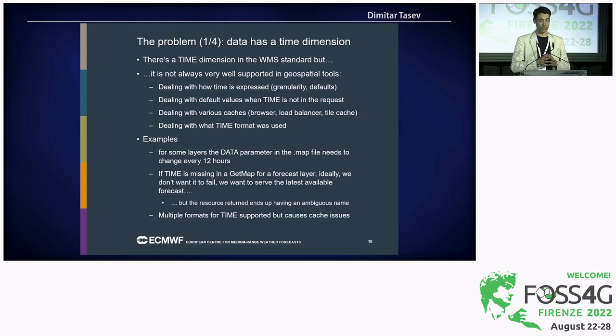So what we have here is that a WMS service supports, you probably know WMS-T supports the time dimension through the time parameter. But the problem is that this is not really standardized that much. Or it is, but there are different implementations, and sometimes very small differences may create many problems. For example, the way you express the time zone, granularity is a problem.